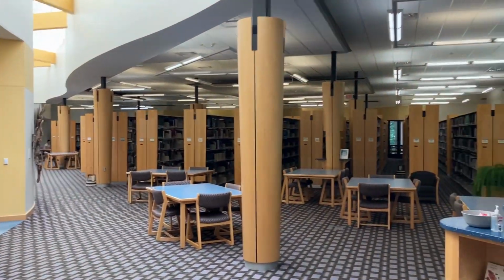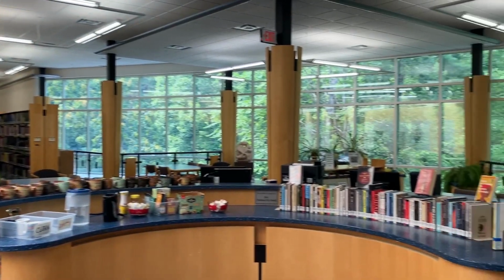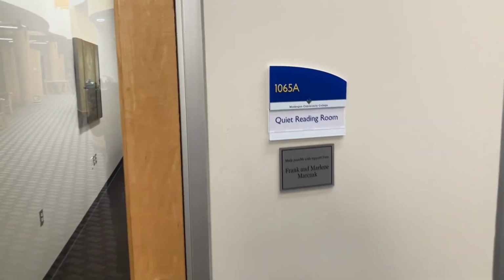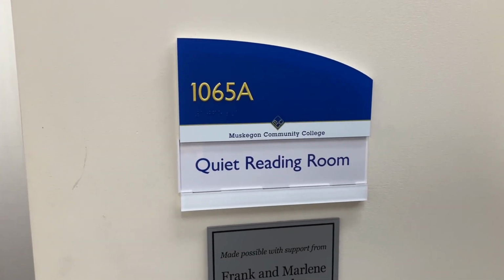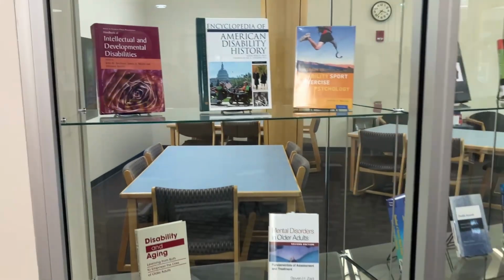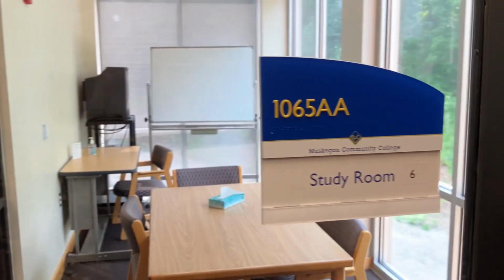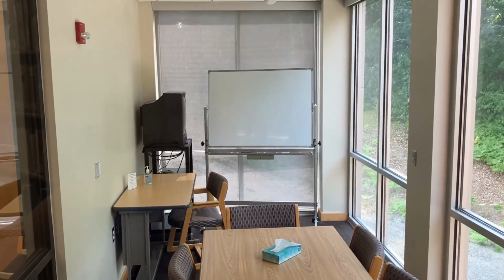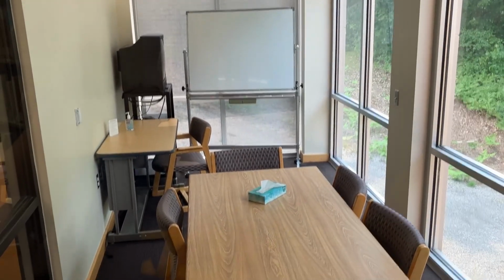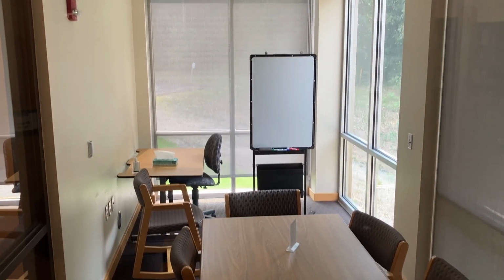There's a bunch of tables. There's the stacks of books, we call them. There's some resources, some brand new books here. There's also a little computer lab over on the side. This is a quiet reading room, so if you want to sit quietly and read, you grab a table. We also have study rooms complete with TVs and whiteboards and tables and little desks and nice views of nature. We have several of these study rooms available. Really nice, huh?